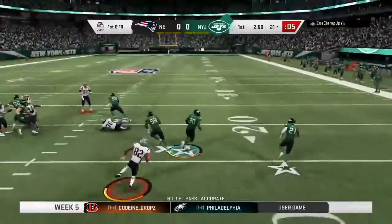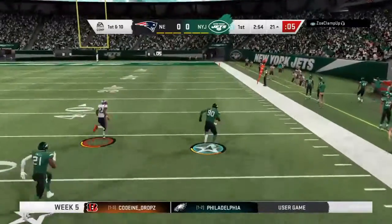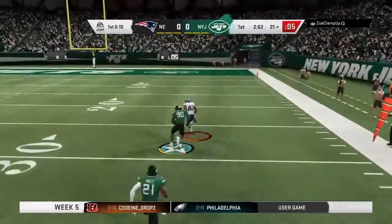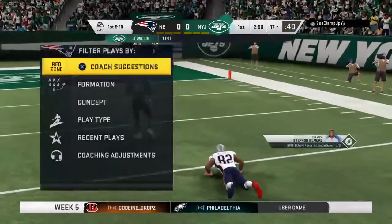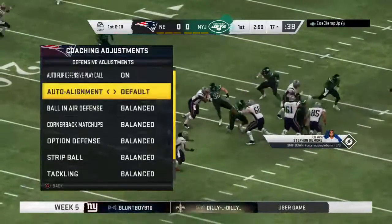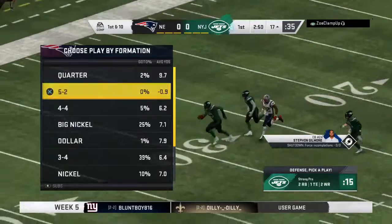Into heavy traffic, and it's intercepted. Picked off at the 15. He's at the 50, the 40, 20. And they will be set up now as he brings this thing all the way back inside the 20. How about the big boys snagging one? You don't see that every week.